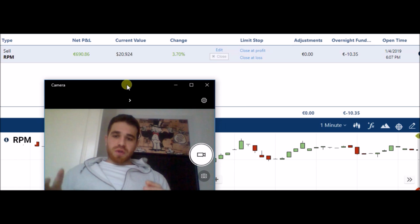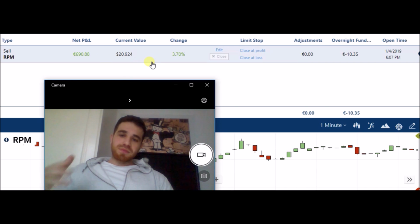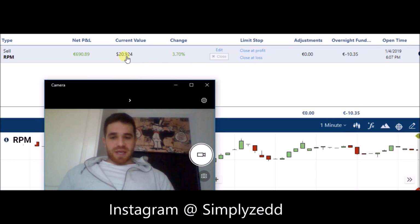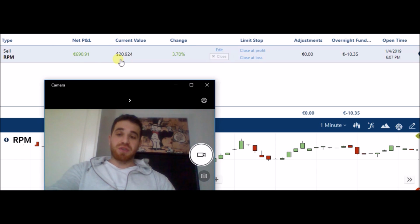If you don't know how to short stocks, it's simple. You're just betting that the stock is going down in value, and to close a short position, you will just have to buy it back and you make your €500 profit. So this is a 20 or 18,000 euro investment to make 500 on a swing trade.